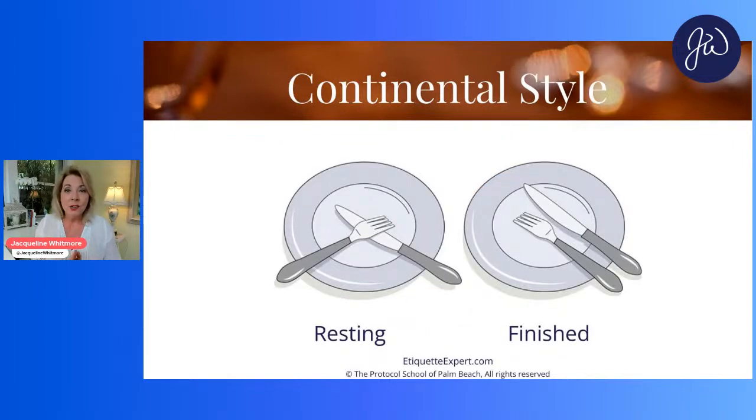This is the resting position on the left and the finished position on the right. And I want you to notice that the silverware on the right, the tines are down when you're all finished, because you've been eating upside down. So when you're finished, you put the silverware side by side, just like that.